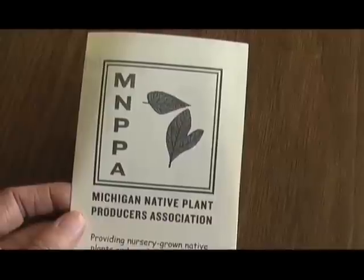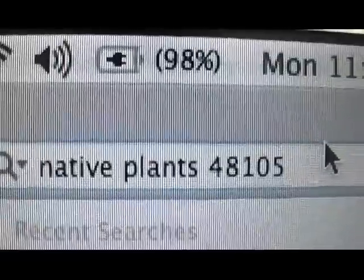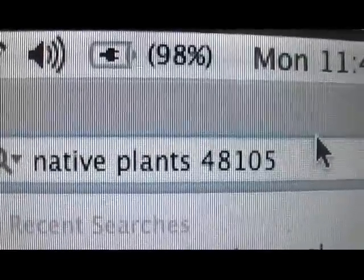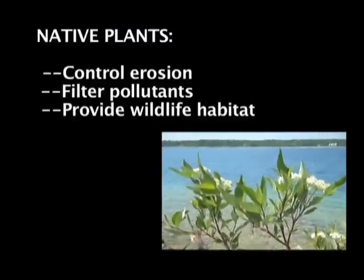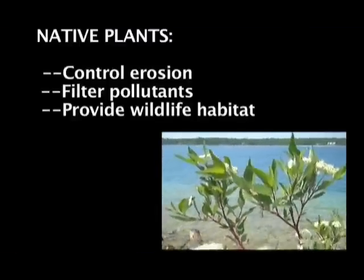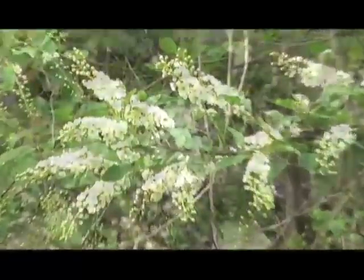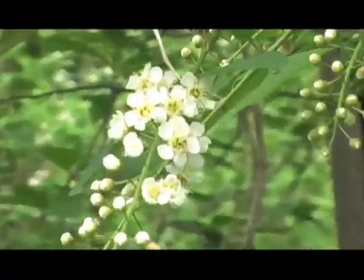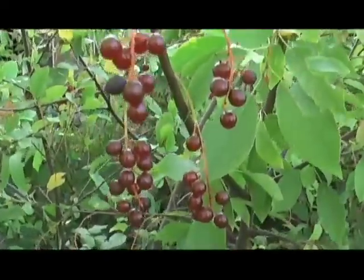The safest thing is to use plants that are native to your area. If you aren't sure where to get them, search on the internet the words native plants with your locality, and you will find vendors of native species that will control erosion, filter pollutants, and provide wildlife habitat. The chokecherry is a super good example of that. It has a really beautiful flower. It produces a purple berry, which the birds just love.